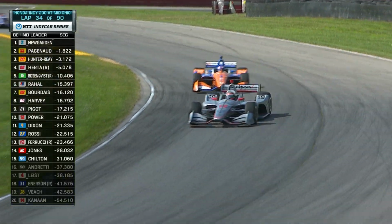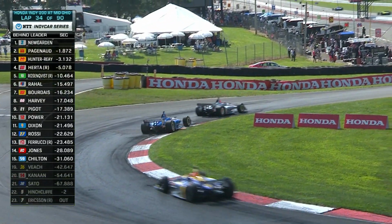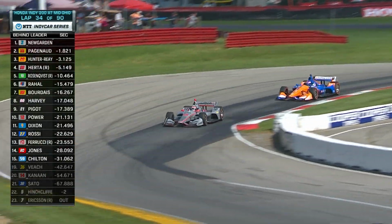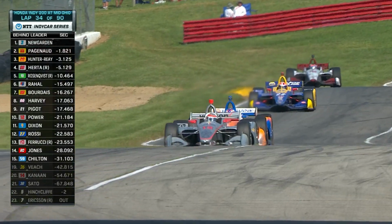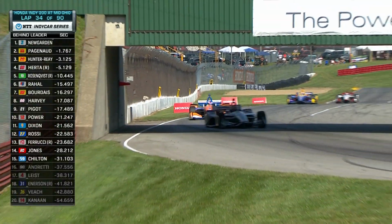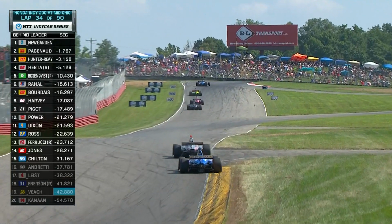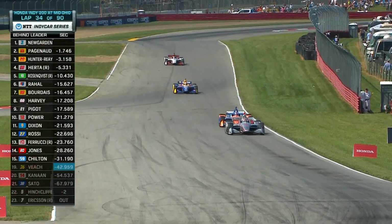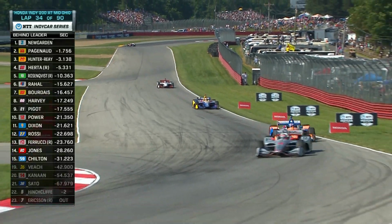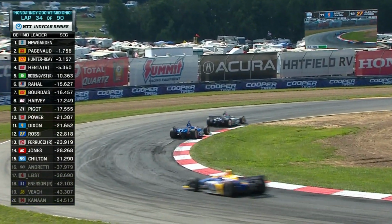Power has nothing to lose. He's not in the championship fight. He can do whatever he wants. He wants to win. He wants to get that monkey off his back. He doesn't care about where Dixon and Rossi are about their points. That's their problem, not his. Speaking of Rossi, Rossi's loving this because this just brings Dixon and Power right back to him. And you know who else is? We saw Chip Ganassi a moment ago, the car owner for Scott Dixon, also the car owner for Felix Rosenqvist, who is up the road and stretching his advantage, and he's on the same strategy as these two.